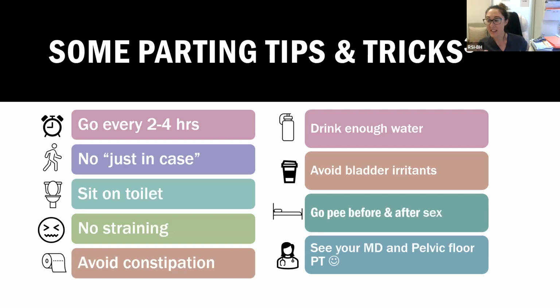Wrong, because remember that the bladder is filling no matter what you're doing. So it's still filling, and it still is going to hold liquid for you as well. But the liquid may, because you're not flushing it out with new water, actually irritate your bladder more. So again, make sure you're drinking enough water.